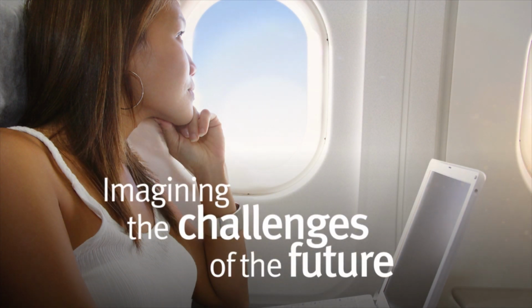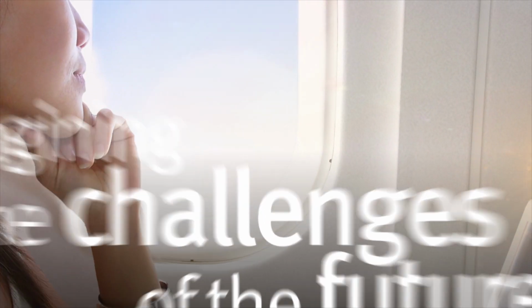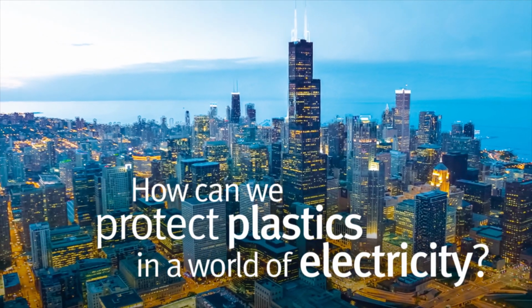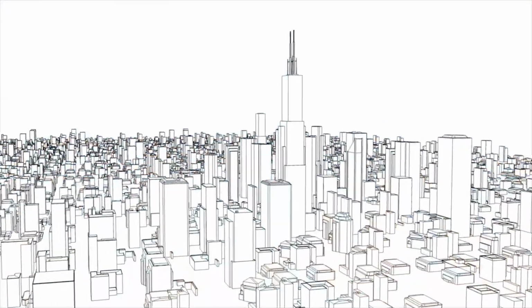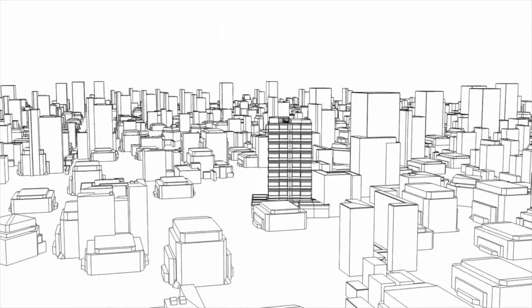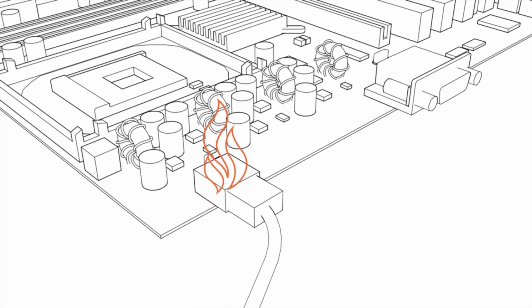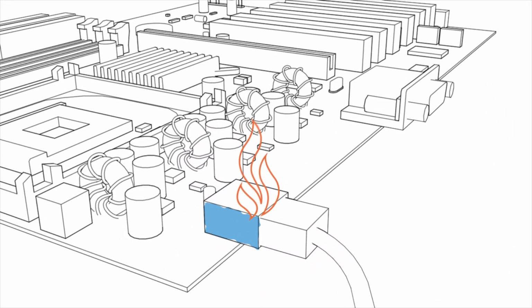Imagining the challenges of the future. How can we protect plastics in a world of electricity? People are living in large cities, surrounded by electronics. Fire is a real risk. A single defect can lead to a catastrophe.